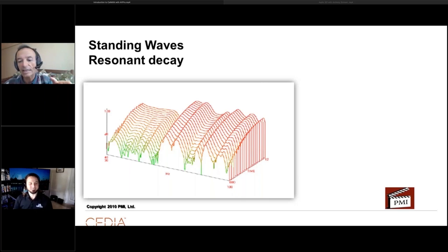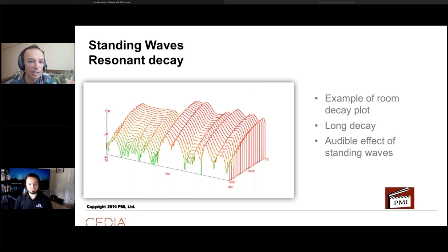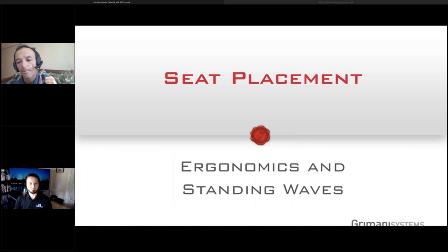But the other thing is, in the places where you do hear the bass, it is resonant, so it'll hang out a long time. This is what's called a waterfall display. And what I'm trying to show over here is that this particular resonance frequency is actually hanging out for about a second. So you put a kick drum sound in there, and rather than go boom, it goes boooom. And that's not the way it's supposed to be. It's supposed to be tight and punchy and clean. So much for standing waves and seat placement and room sizes.